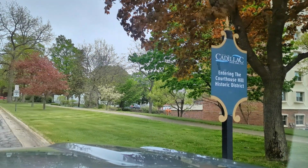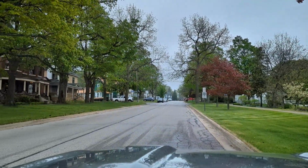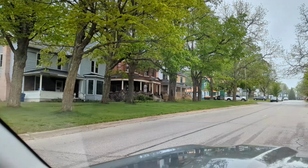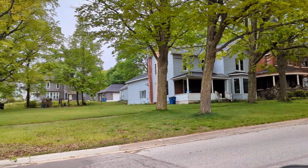All right, so we're entering the Courthouse Hill Historic Area, and I wanted to show you some of the neat houses and things that we'll pass on the way up to the courthouse. So hold on tight. Let's see what we can find.